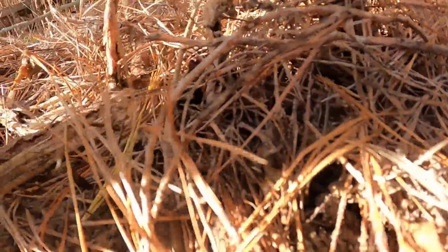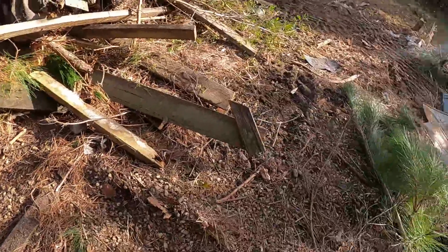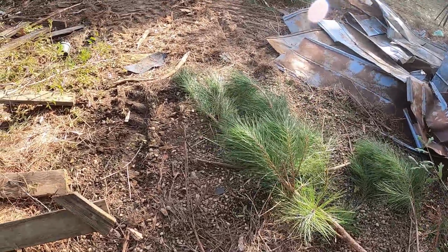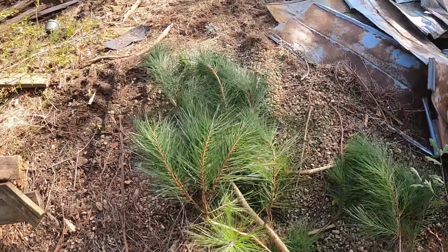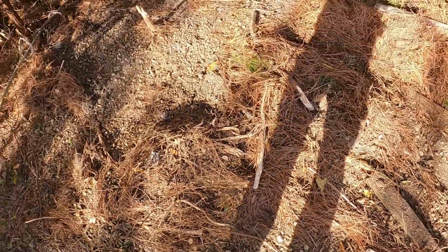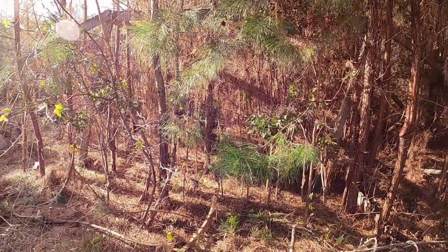Oh shit! Oh, I'm down. I'm down. Somebody left some barbed wire in here, and that just tripped me. That hurt. I was down. Now I'm up. Oh, no harm, no foul. Just a little dirty. All right, so we got all this back in here.